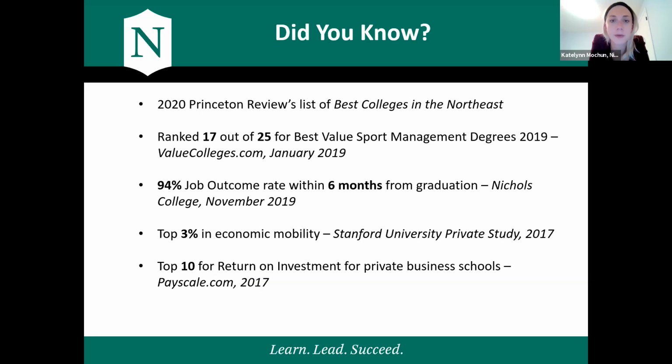And then this is just some of our rankings and some of our accreditations. One of my favorite here is our job outcome rate. So within 6 months or less from graduation, you can really expect that you'll be headed off into the rest of your life or your professional journey and always have Nichols in your background.